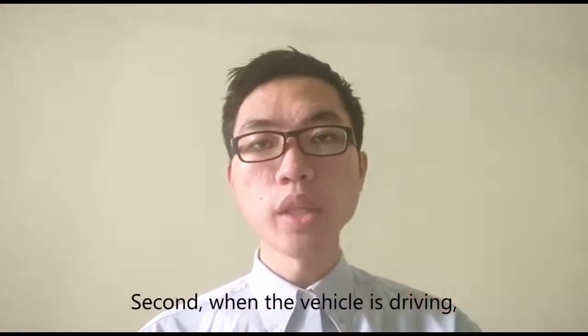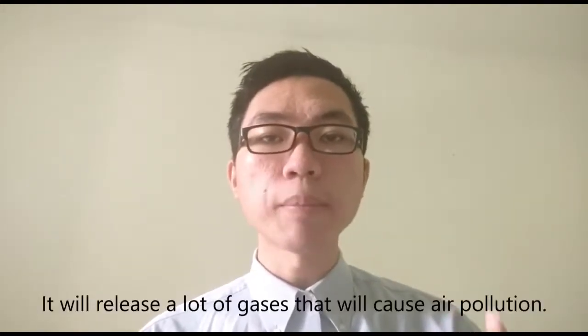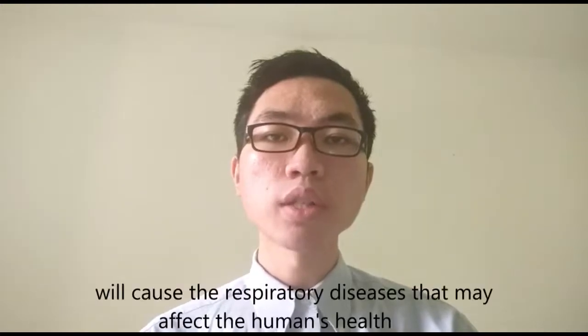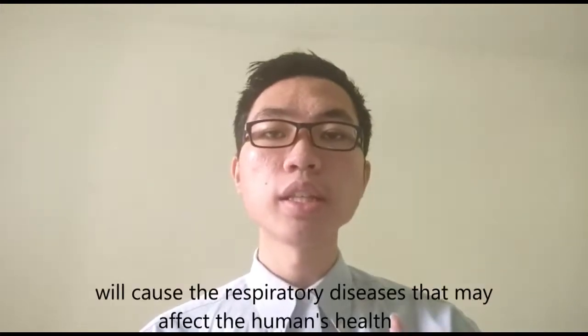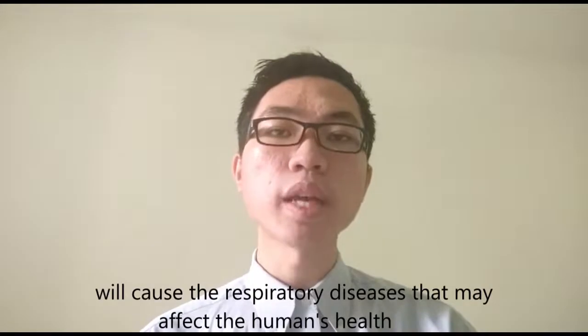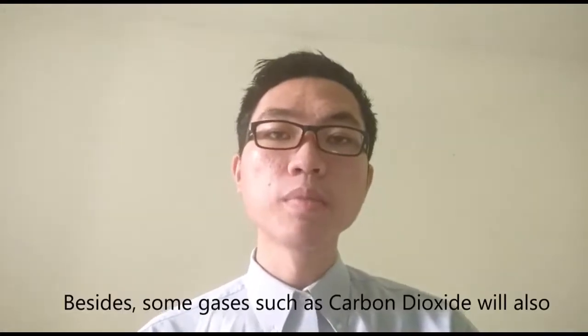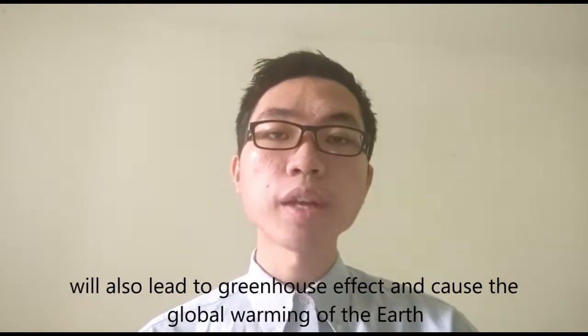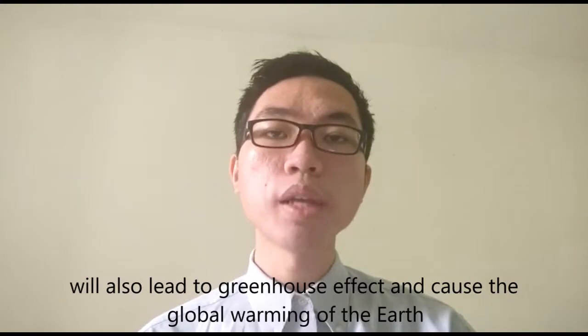Second, when the vehicle is driving, it will release a lot of gas that may cause air pollution. For example, the sulfur dioxide and carbon monoxide released by the vehicle will cause respiratory disease that may affect the human's health. Besides, some gases such as carbon dioxide will also lead to greenhouse effect and cause the global warming of the earth.